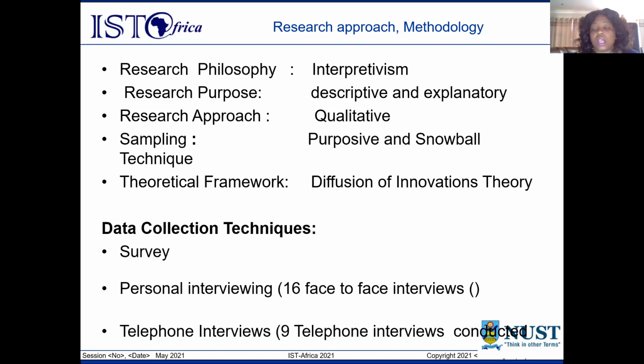The data collection techniques that we used were a survey, whereby we were just surveying things on HPC. Firstly, we had an interview with the manager for the Zimbabwe Center for High Performance Computing, who gave us some of the statistics that they had on the usage of HPC.